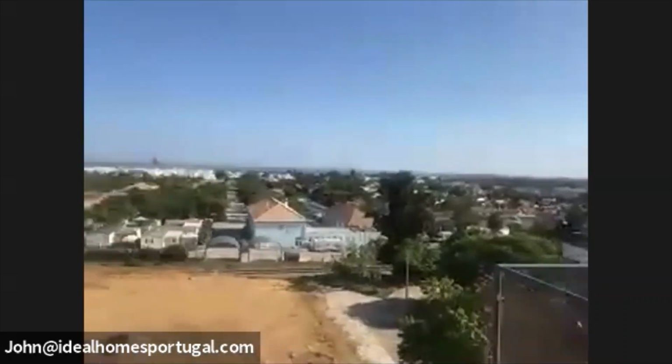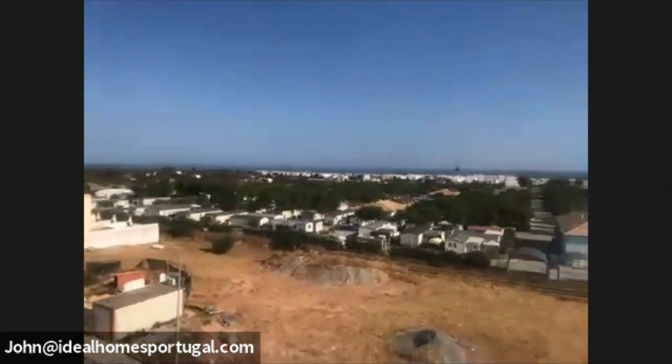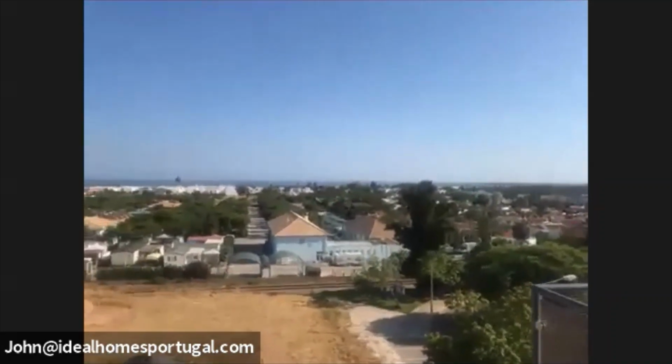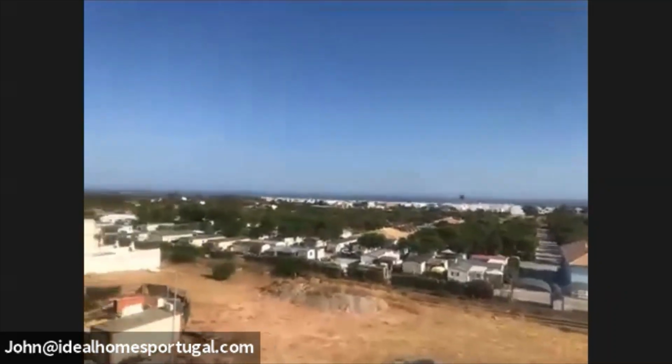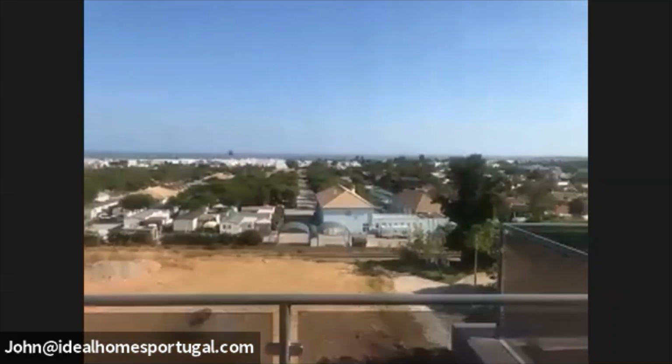Right, I've got down to Cabanas, and we're a little bit nearer the sea, and a smaller development, and well, again, stunning views. Let me just turn the camera around, and then this is the view again. A little bit nearer the sea, 5 minute stroll down to the beach, down to the little town down there. That's Cabanas there. This is a smaller development. This particular property I've just come down to is a T1. It's a 1 bedroom, but it's quite large.